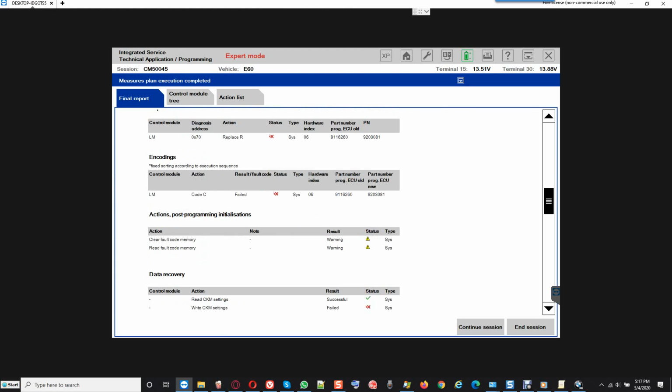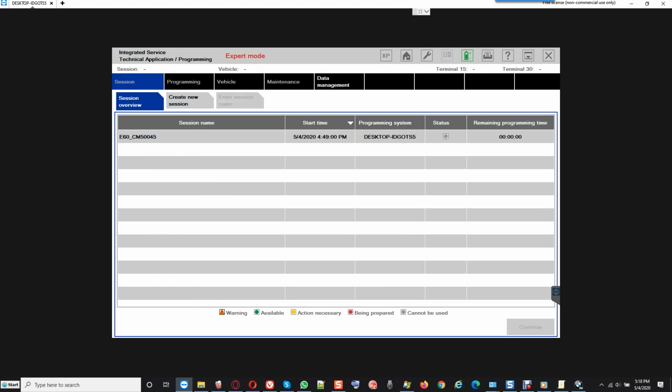All right, remember the order number, right? 9203081 is for the light module without adaptive headlights. Yeah, I got that written down. I'm going to end this session right now, because the only way we're going to get the lights away from the combi and the check control messages in the CID is to make sure that the CAS unit and the light module have the same vehicle order without adaptive headlights in it.